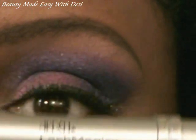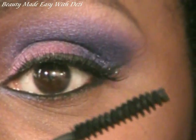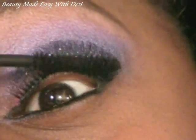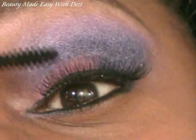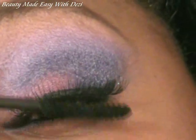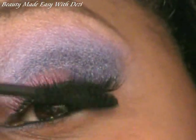Now I'm going to add some Ardell Lash Magic, and this really is magic. For those of you who don't use this product, it allows your natural lashes to stick to your false lash, and so you can't see where one ends and the other begins.